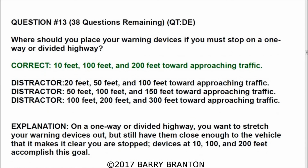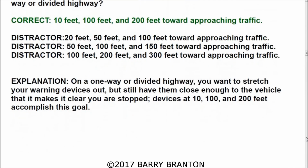Question number 13. Where should you place your warning devices if you must stop on a one-way or divided highway? The correct answer is 10 feet, 100 feet, and 200 feet towards approaching traffic. And it helps me, if you're pulling off on a one-way or divided highway, basically, usually the approaching traffic is coming from the rear. So all of your warning devices will be in the rear of your vehicle, 10 feet, 100 feet, and at 200 feet. Now we have an explanation here, so let's go over that.